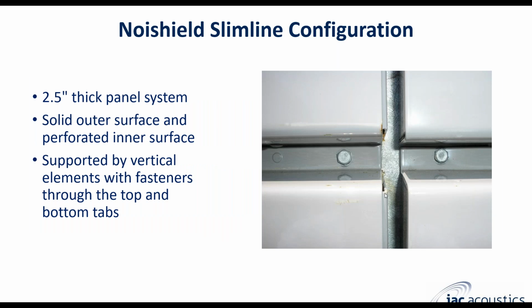This is an extreme close-up of our mounting detail for the Slimline panel. This is a piece of structural steel or tube steel, and basically this is one panel here and this is another panel. The flange overlaps on the two panels, and then it gets attached to whatever structural or substrate they have in place.